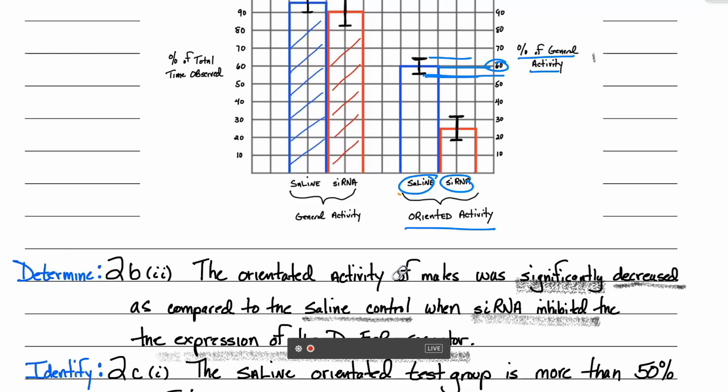So we would say the saline solution, and they want us just to identify. Who doesn't love the identify action verb? Just give me the answer. So all you need to say is the saline oriented test group. That's it. I just continued and said it was more than 50%, but that's all you needed to do there. So hopefully that makes sense. And that really should be a gimme. So if you missed that, you've got to clean that up, just reading right off the graph.